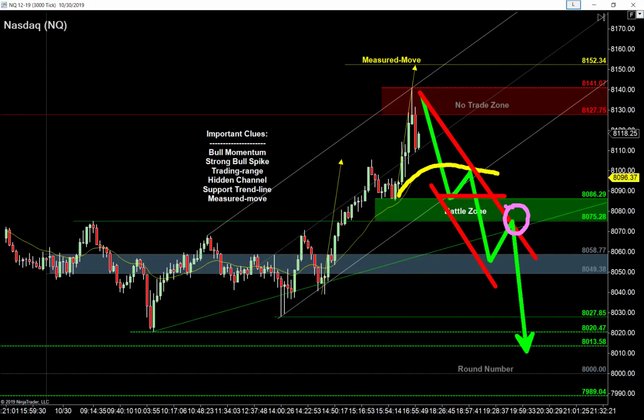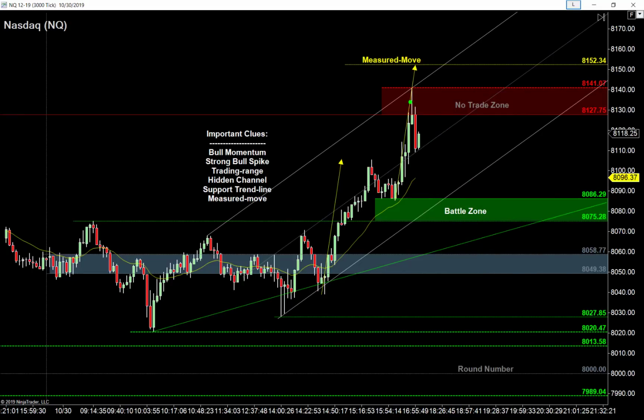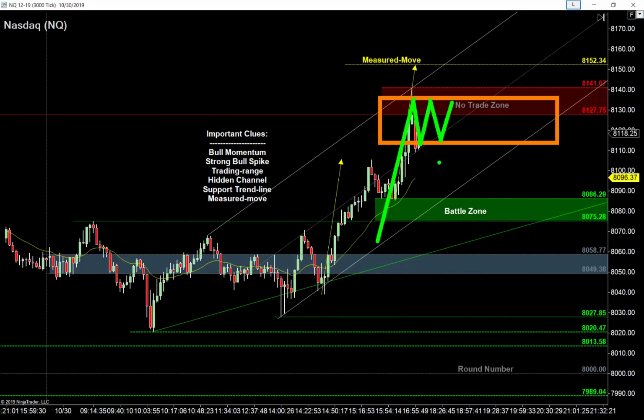Okay, now where we have our range, speaking of range, be ready for that range. It may not be this size, it might be a little bit wider, it might be a little bit narrower, but be ready for a range up here. The longer we stay stuck at these highs, the more votes are being cast for the buyers. And of course, we use the size of that range to find our support level, and we look for the breakdown.